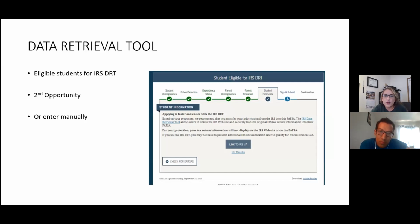After you go through those screens, if you don't click on it, it will come up again and give you a second opportunity to use the data retrieval tool. Not all students are eligible for data retrieval, so this is for eligible students, and it just asks, do you want to use it? You do have the opportunity to enter everything in manually. Examples of that would be students who are going to sign and print their FAFSAs, then you would just skip through this.